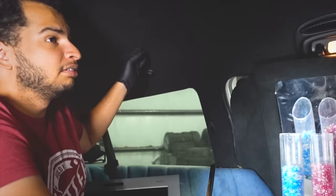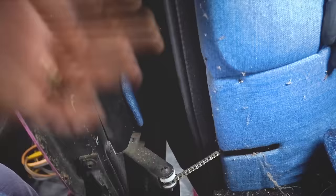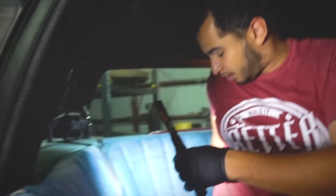Dude, credit where credit is due. Like the work that went into this, it's actually not bad. So in 99, power doors today on a van is nothing. In 1999, it was a big deal. And like the mechanism that they put together to make the door work. Also, a wraparound couch with seat belts.